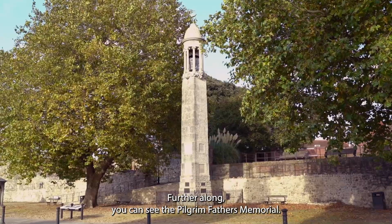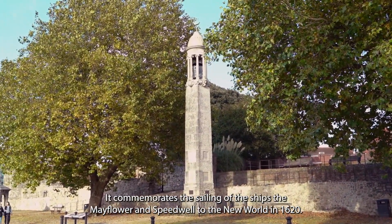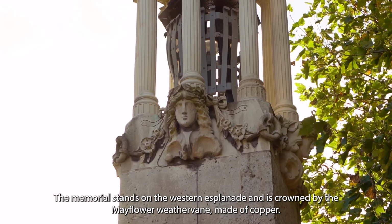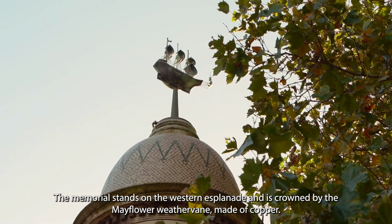Further along, you can see the Pilgrim Fathers Memorial. It commemorates the sailing of the ships Mayflower and Speedwell to the New World in 1620. The memorial stands on the western esplanade, and it is crowned by the Mayflower weather vane made of copper.